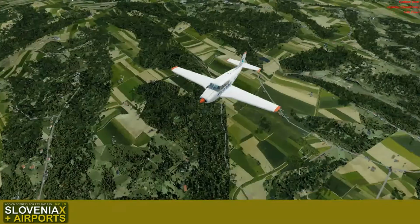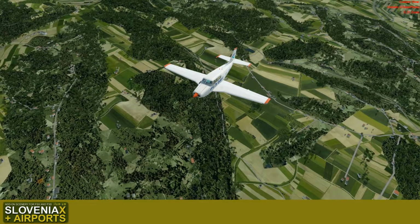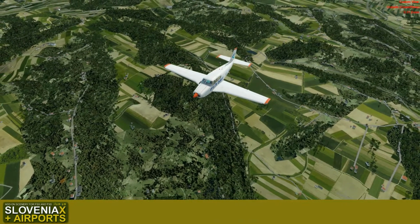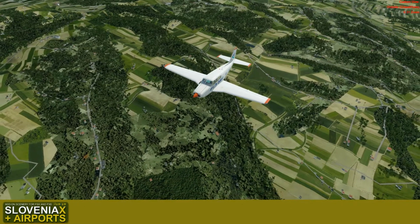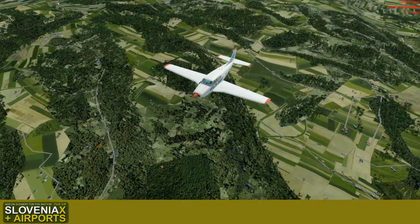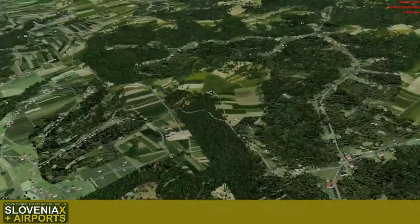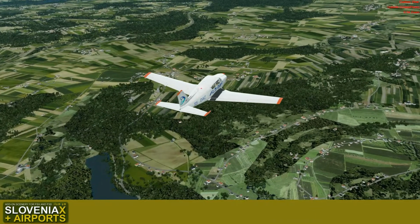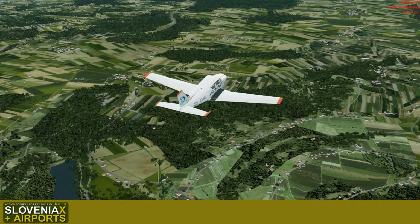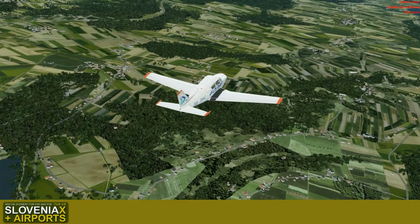Orbx Global LC, Orbx Global also influences how your roads look, whether you have roads lit up at night by street lights. So all these kinds of things you will notice. Slovenia X has its own lights, its own objects for lights, and you can turn them off if you have Orbx Global, for example.